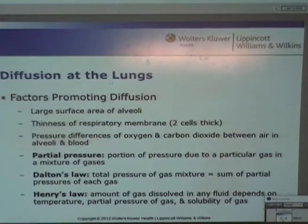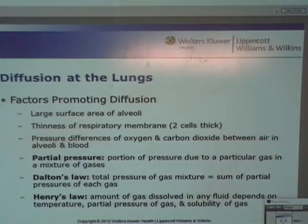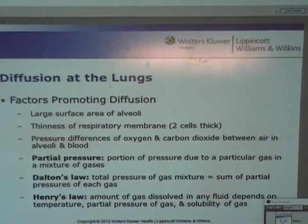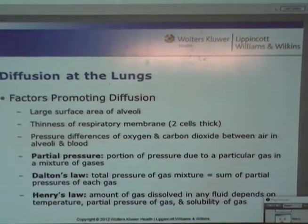Right? And then we come back to our partial pressure, our high-low, right? My partial pressure in the lungs is higher than in the bloodstream. So partial pressure of oxygen in the lungs is higher than the partial pressure of oxygen in the bloodstream, and so oxygen can diffuse across the membrane.